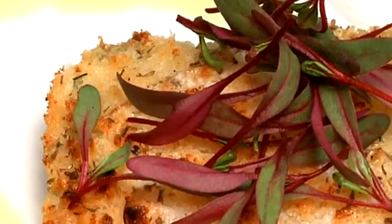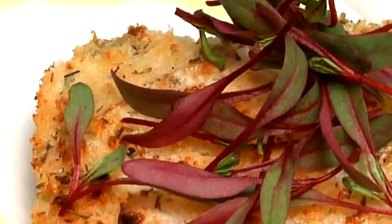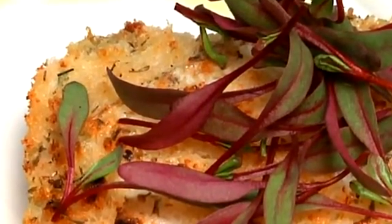Simple but elegant. This is Executive Chef Nicholas Armstrong from Siro's Restaurant at 885 2nd Avenue in Manhattan. And this is beer breaded halibut with breadcrumbs. This rich fish is sure to please your taste buds.